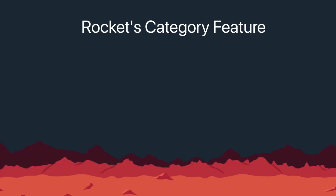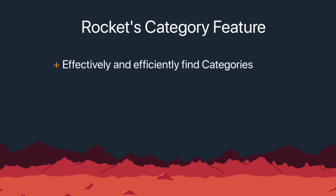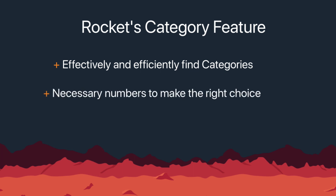So, as you can see, Publisher Rocket not only helps you to effectively and efficiently find categories, it will also provide you with the necessary numbers to be able to select the best ones for your books, saving you hours of time and giving you the best chance for bestseller status, all with a simple click of a button.